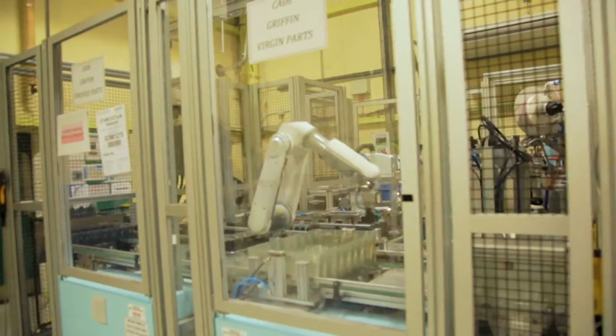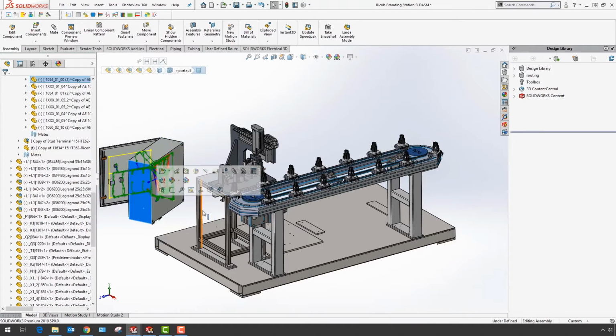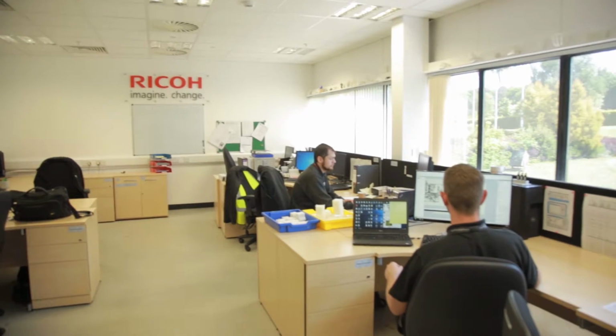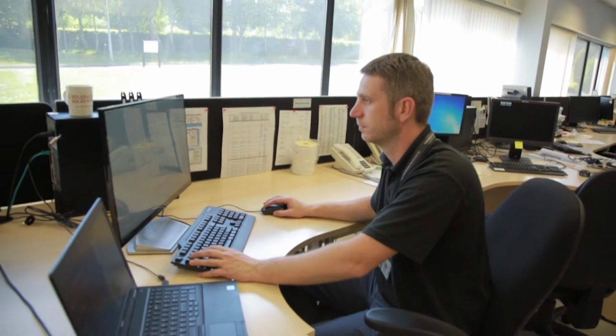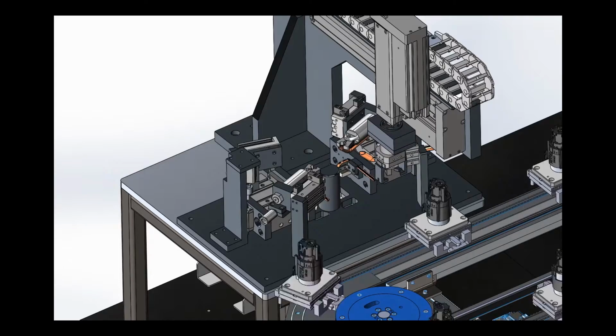Here at Ricoh we have several seats of SOLIDWORKS and PDM, the PLM solution. We use it for creating bespoke mechanical based solutions for our end customers. It poses quite a challenge to us here at RPL in the sense that we have quite a tight deadline or lead time to provide these solutions.